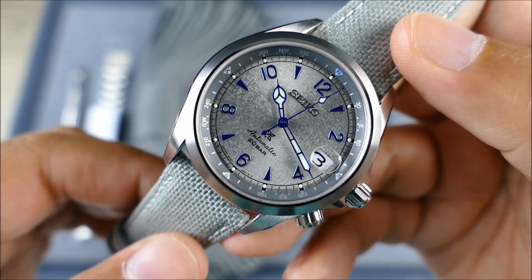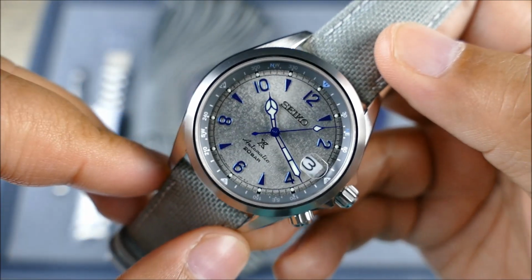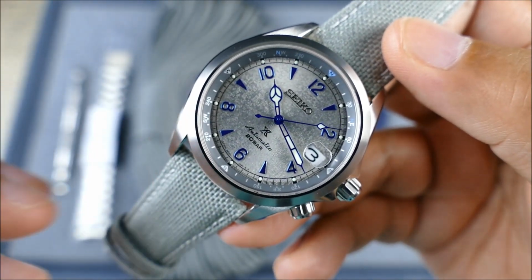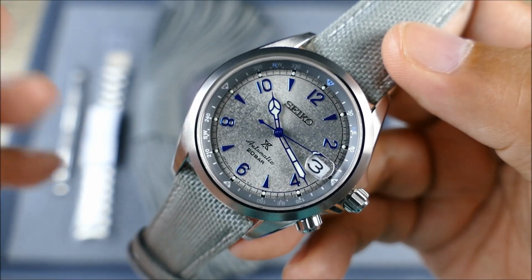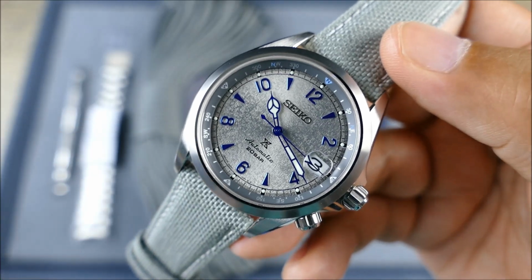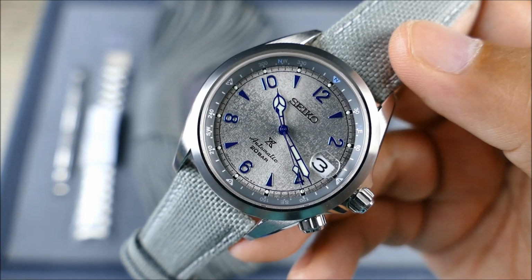Now, this does have 20 bar or 200 meters of water resistance, which is fantastic. You're getting 20 millimeter lugs, which make this really versatile in terms of straps. I've done strap highlights and showcases for the standard Alpinist, so all those same things would apply, but of course to a new colorway.